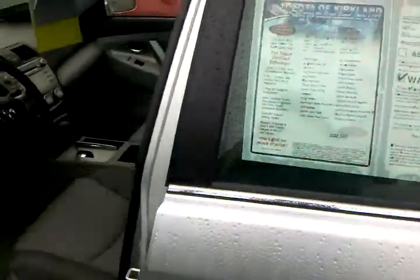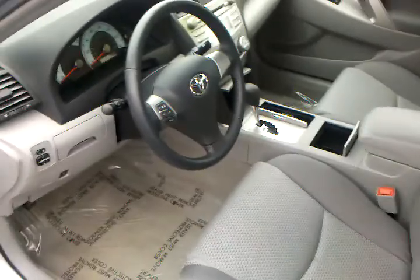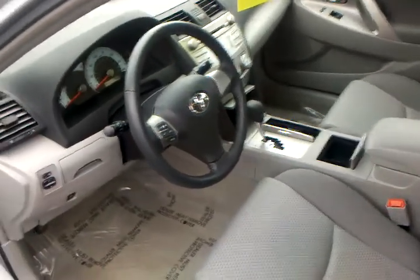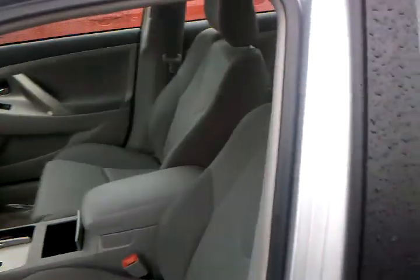The suspension is a little bit stiffer, so it does have a sportier ride. And the fabric interior is a little bit different design. It's got a pattern to it. Typically on the SE models, you'll see it in a black interior. So that's probably more common. This one actually just happens to be gray.